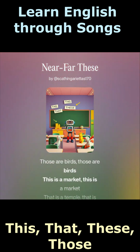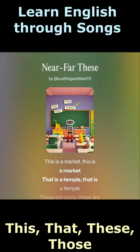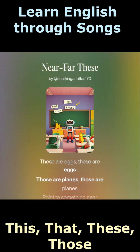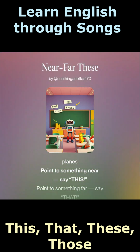This is a market. That is a temple. These are eggs. Those are planes.